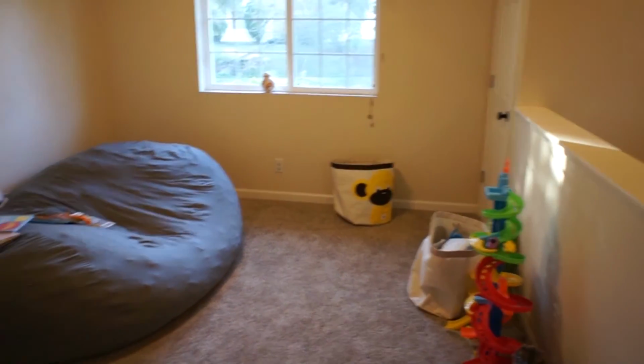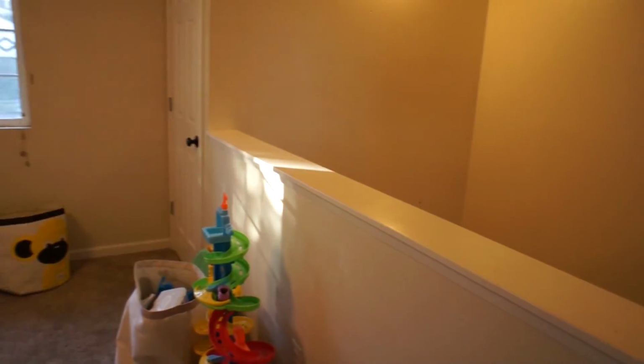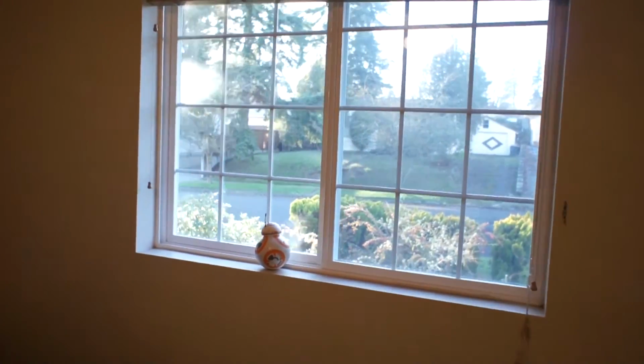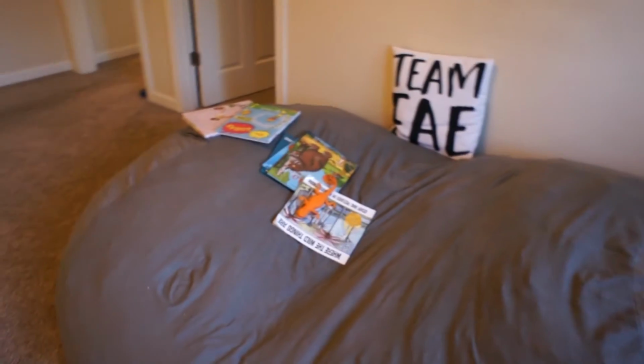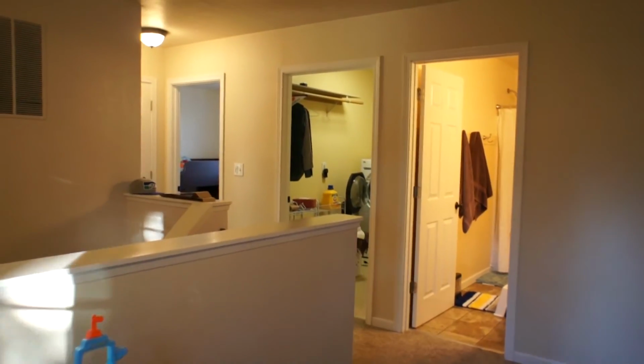So there's your little toys. There's another closet behind the stairs, which goes all the way to the back of that wall. It's really deep, it's huge. There's BB-8. There's our front yard that's like a jungle because we need to tame it. One day. Bush central. One day. Where the wild things are. Oh, there's me. There's Lauren. Ghost Lauren.